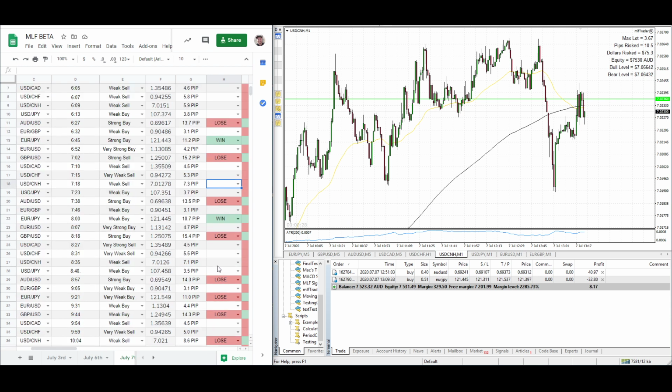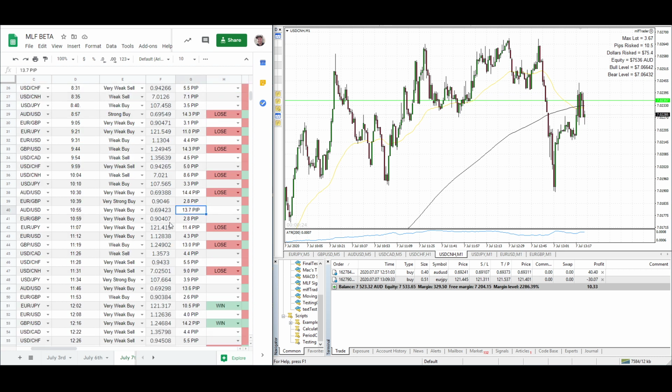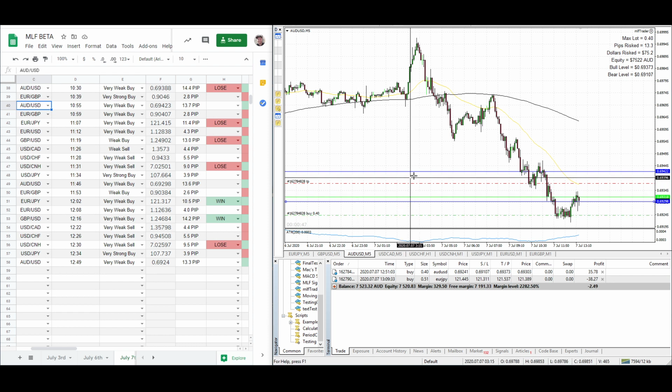What else do we have? We got one more pairing, I think. Just the AUD USD, which we're in a trade, so those two are still active. Is this one still active? 69423. That one might have a result actually. 69423. I hate that I can't get that perfect. Okay. 13.7.